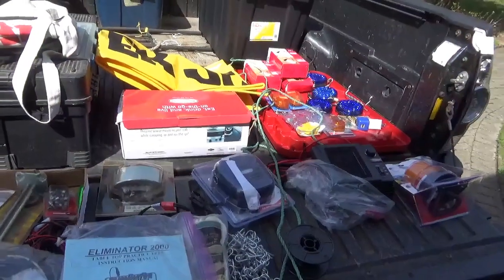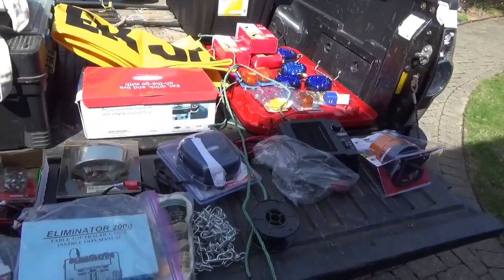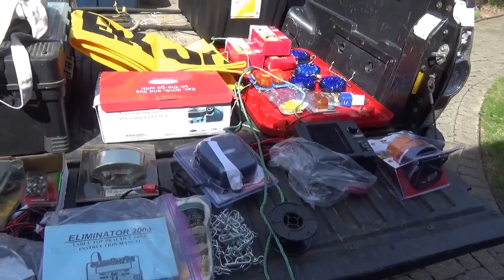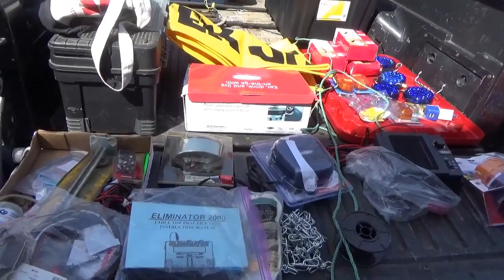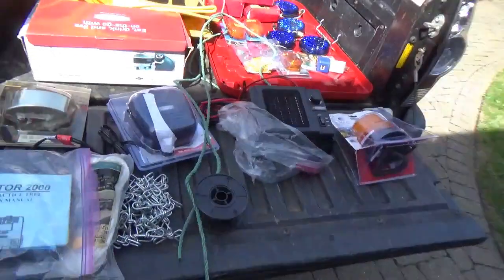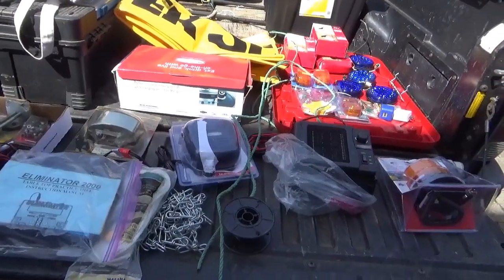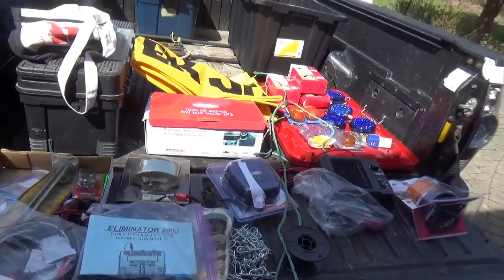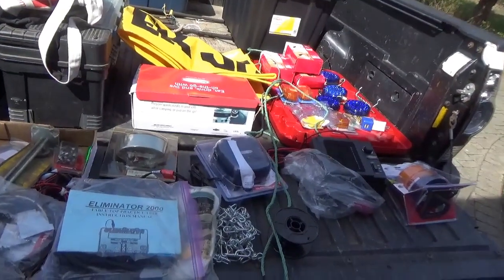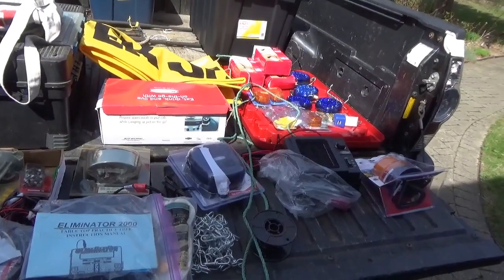Just back from my trip down to South Central Pennsylvania. I hit Williams Grove and Morningstar flea markets, and here's some of the treasures I came up with. Didn't bring too much back, didn't bring much back at all. A few of the vendors I normally do quite a bit of business with just weren't there. So it makes it hard to buy from them, obviously.